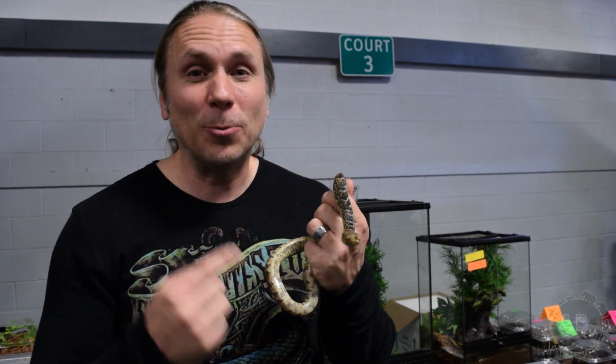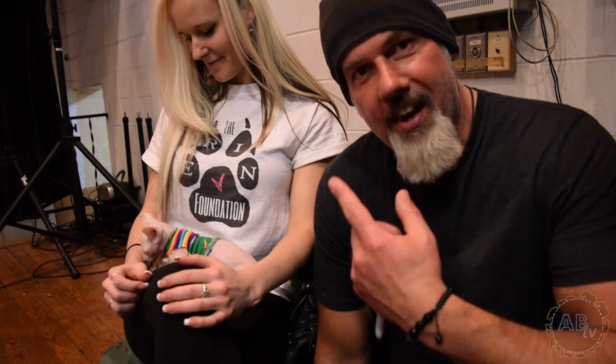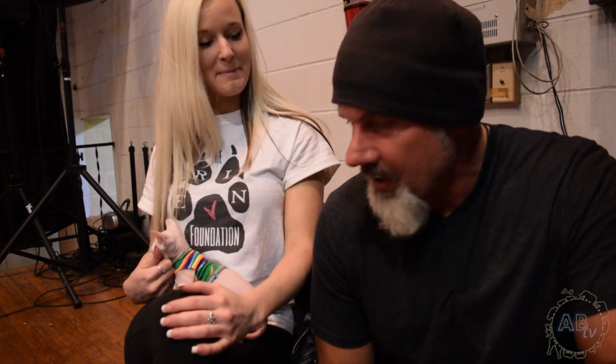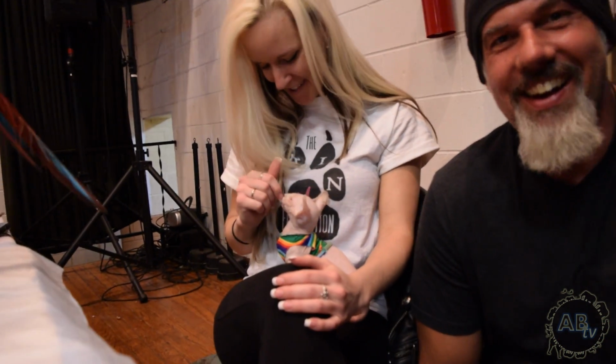Again, going to reptile shows, you never know what you're gonna see. This was a treat. Look at this little Sphinx kid. I'm not even afraid of this, and I'm afraid of everything. What's his name? Doesn't have a name yet. Oh, Chewy's a great name. I'd go with Chewy. Is it a male or female? Oh, Chewy's perfect. Okay, meet Chewy, the Sphinx kid. Oh, he's Chewy. See?